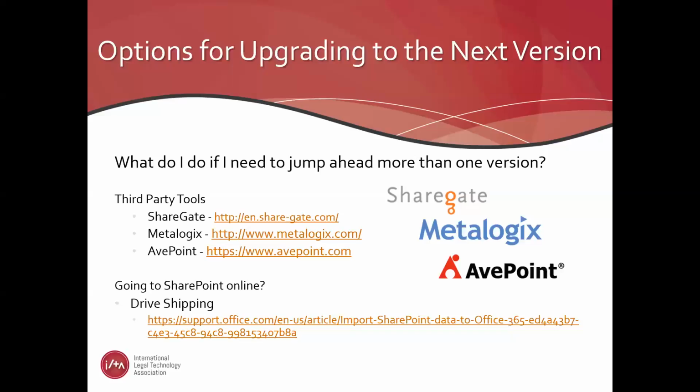But if you want to do it as part of your migration, as part of moving to your new version, then a third-party tool can probably help you. Just keep in mind that it's going to be a bit of a slower process using these tools. How slow? It's all going to depend on what you've got, what kind of customizations, and which tool you're using. They all have their own little idiosyncrasies and different ways that they're going to handle everything.